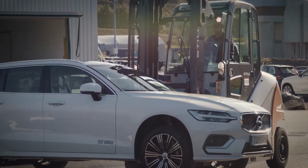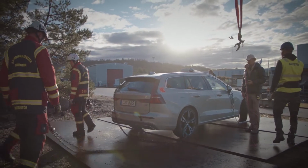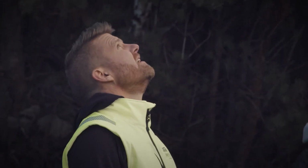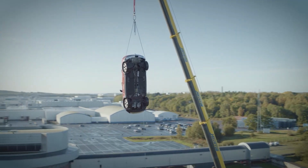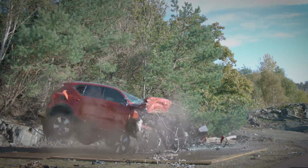A problem we have as a fire brigade is that when we do train normally, we usually get our cars from scrap yards, and these cars are most often 10, 15, maybe 20 years old, and they work very differently from the cars today regarding safety and hardness in the steel and how they work when we try to open them up. So therefore it's extremely important for us to work with new cars.